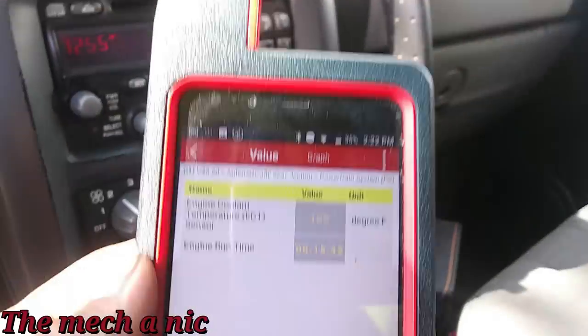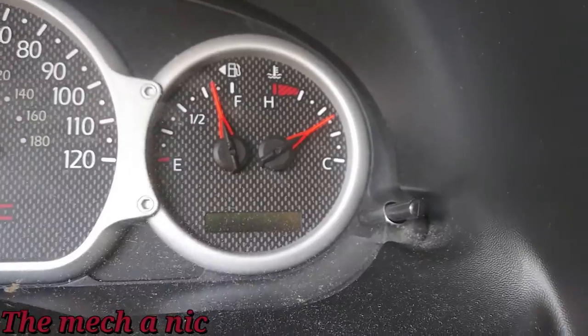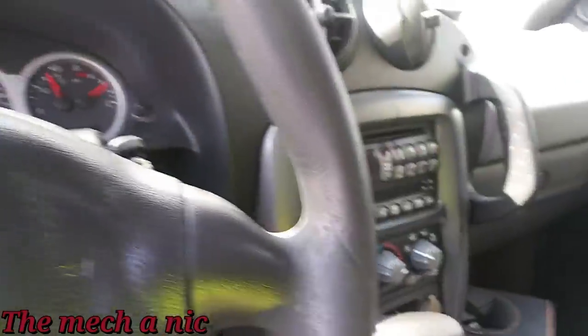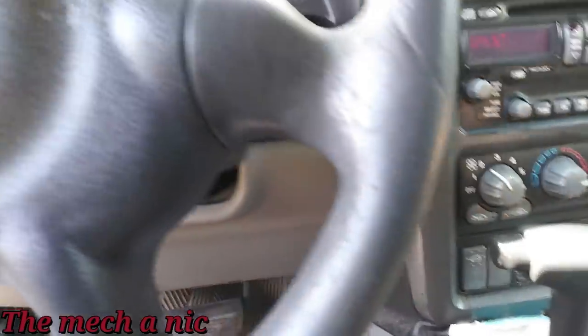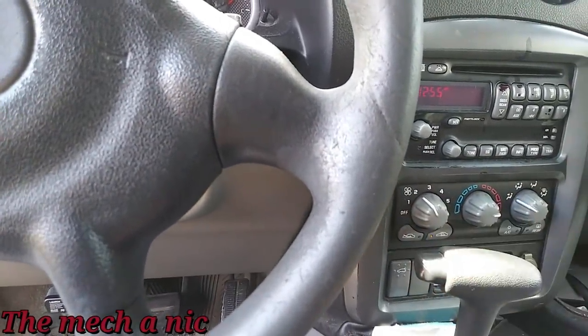So it's been running for 15 minutes, you can see, and we're up to 185 degrees. You can see the temperature is right there in the center, nice and steady, nothing crazy. But I wanna see if the fans turn on. So I hit the AC button, and it sounded like the AC compressor kicked in.